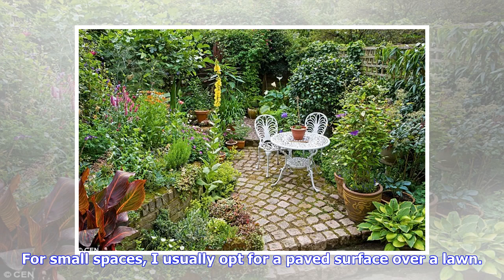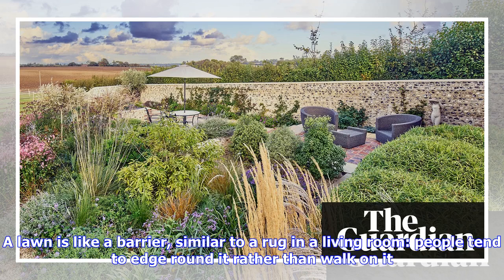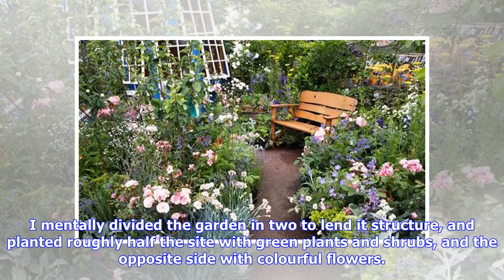In small spaces, I usually opt for a paved surface over a lawn. A lawn is like a barrier, similar to a rug in a living room. People tend to edge round it rather than walk on it. I mentally divided the garden in 2 to lend it structure, and planted roughly half the site with green plants and shrubs, and the opposite side with colorful flowers.